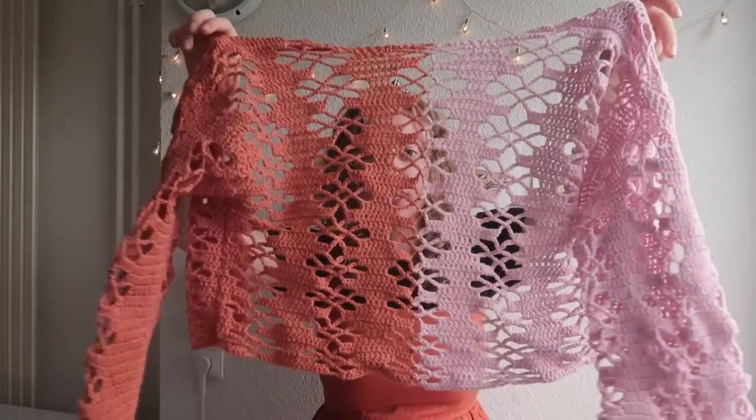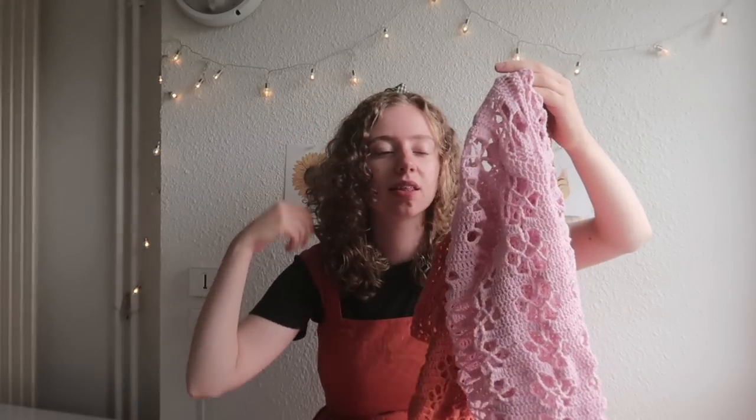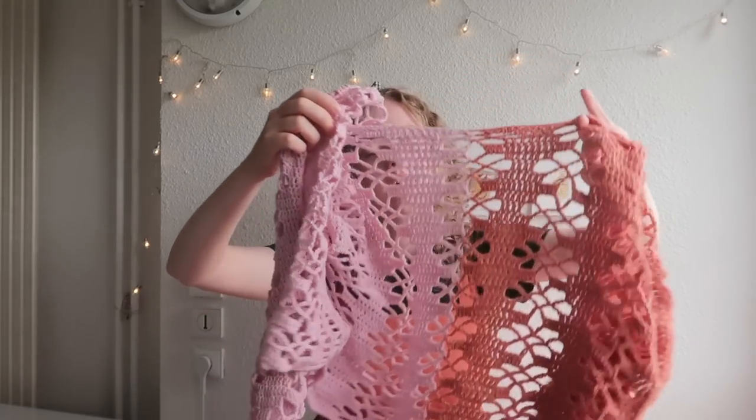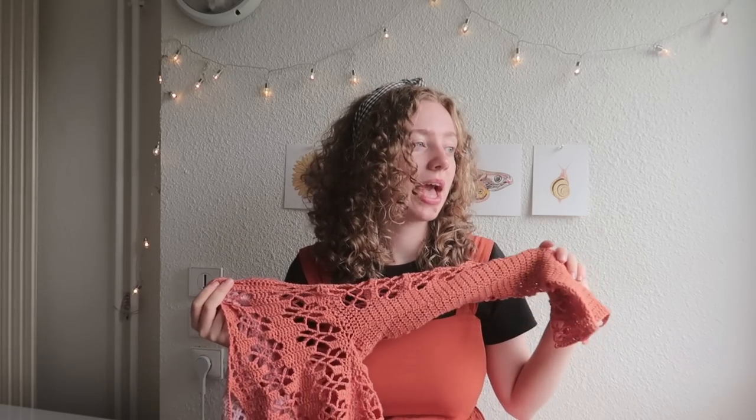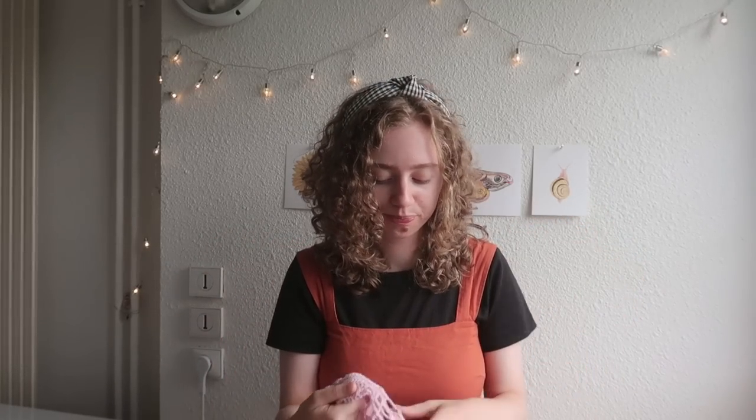But I really like that I did the two colors because I think it's such a nice statement piece. And like I said, just on a pair of jeans with a white turtleneck maybe, and then putting this over it, I think is very, very cute, and I really cannot wait to wear that more often.